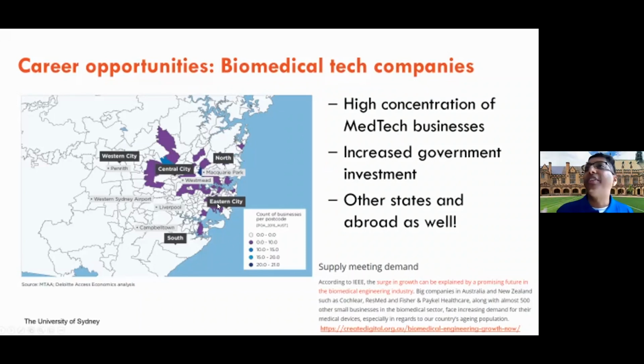So you might finish your degree. What might be the job opportunities you might have? And this is a common question we get asked. Actually, if you just look at New South Wales, there's actually a very high concentration of medtech businesses. In particular, over the last 5 to 10 years or so, we've seen increased government investment. And this isn't just in New South Wales, it's in other states in Australia and abroad as well. I think I found this article on one of the Engineers Australia newsletters, and it was talking about there's almost 500 small businesses and big companies in the biomedical sector in Australia and New Zealand. So there's a lot of industry opportunities in the big companies as well as smaller companies as well.